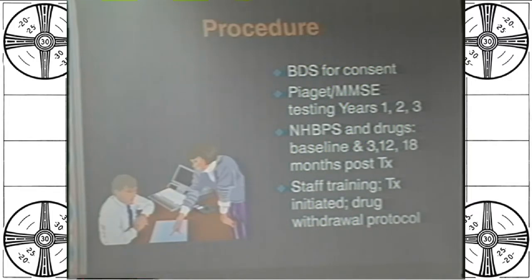For the Nursing Home Behavior Problem Scale, you ask the primary caregiver of the patient, over the last 3 days, how often has this person demonstrated this behavior? So we did it weekly for 4 weeks and said over the last 3 days, and we averaged the scores. For the drugs, we collected from the chart the drugs that they were taking over that same month.